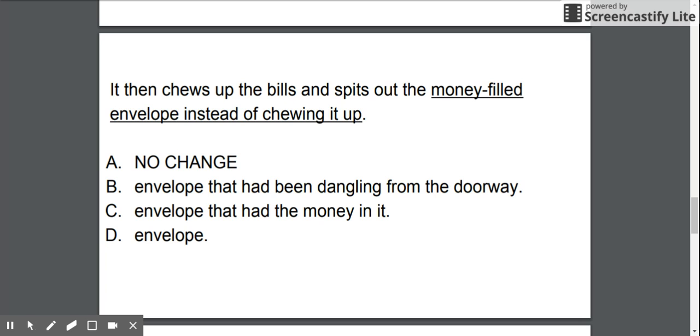of words there. And so when I look at my answer choices, I can see a glaring difference in these choices. So I look at D, which has one word. And so I'm going to assume that that's probably my answer, but I want to make sure I plug things in to double check. So here, I could replace 8 words, this whole section, 8 words, with 1 word. And that's going to eliminate a lot of wordiness. It then chews up the bills and spits out the envelope.